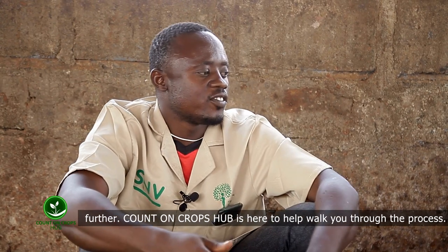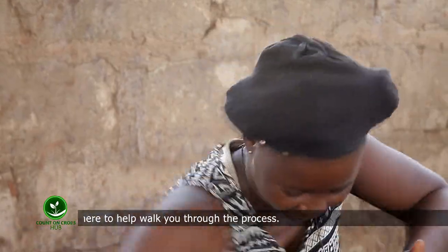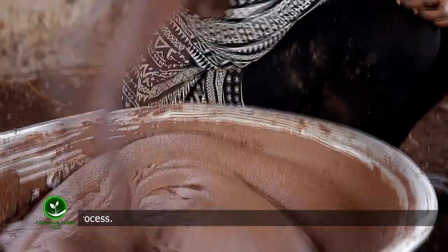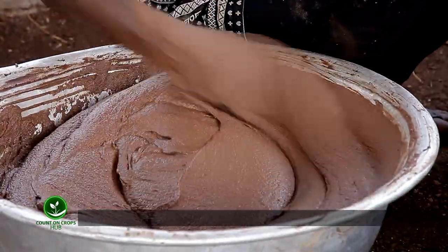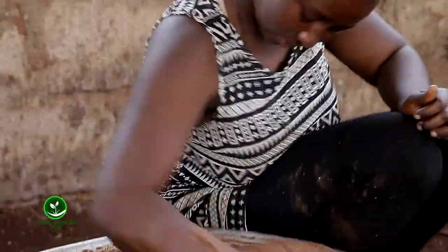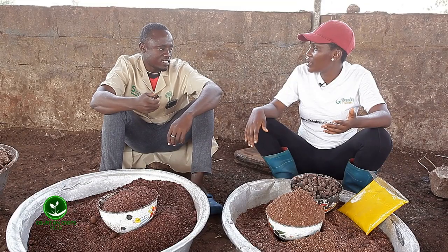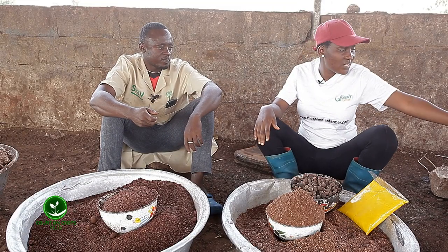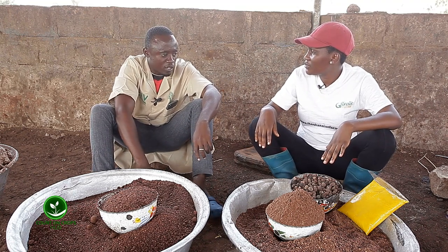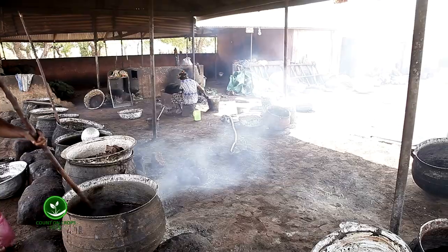How long do I have to knead before I get the oil? It takes 30 minutes to an hour, depending on the way you knead and the nature of the butter. Sometimes with some nuts, when you are not careful, you can't use 30 minutes to knead it. After I get it in this form, what do I do next? You take it to the boiling site, where we boil it.